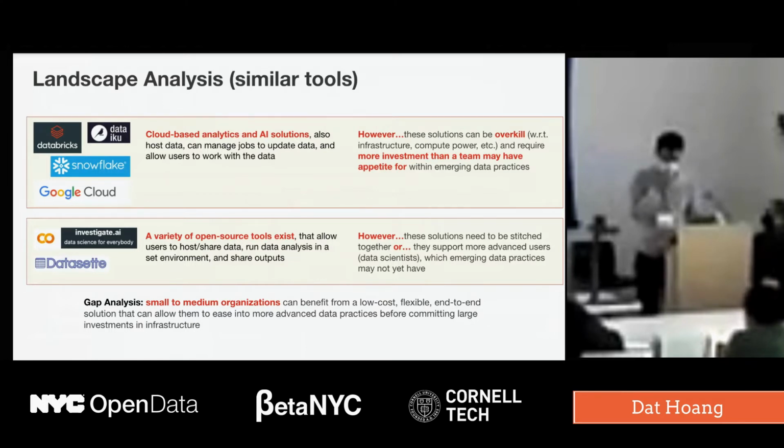So that's where we thought there might be a product opportunity for small to medium organizations who can benefit from a low-cost, flexible end-to-end solution that can allow them to ease into more advanced data practices before committing a lot of infrastructure investments. So something that is a product that is very easy to adopt and could allow the organization and all the people within it to grow their data practice step by step at a steady pace.